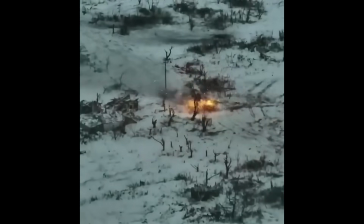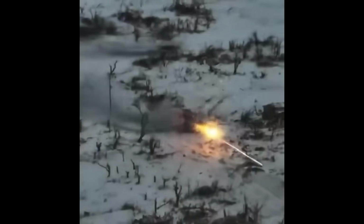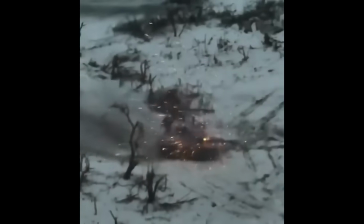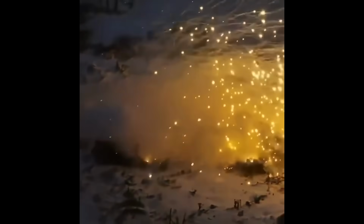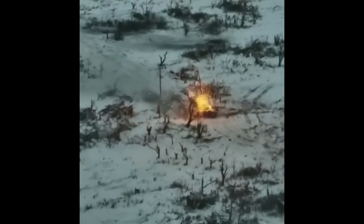Hello everyone, a short update here on the two Bradleys dueling a T-90M. We've received some close-up and much better footage of part of a battle. Remember, in the original video, one Bradley fires on the T-90M first and then tags out for a second to take over. This is the second Bradley here, and look how accurate that fire is. Very few misses are seen.